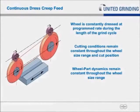The advantage is the wheel being constantly dressed, you have cutting conditions that remain constant throughout the wheel size range. So your wheel stays sharp, and the dynamics at the part, where the wheel interacts with the part, they stay constant, so you're avoiding things like the wheel dulling and creating more energy and more stress into the part, more rubbing heat. Also, by dressing the wheel constantly, you're creating porosity and openings for the chips to have clearance to get out of the cut. So these are the added values of continuous dress creep feed grinding that kind of set it apart from the other types of grinding, this ability to constantly sharpen the wheel and constantly maintain the form and accuracy.